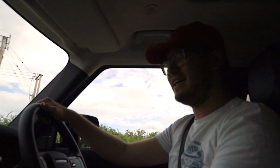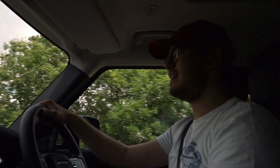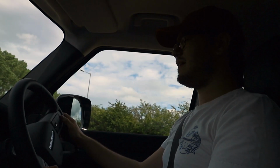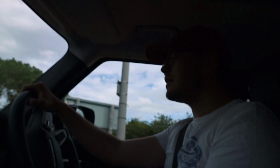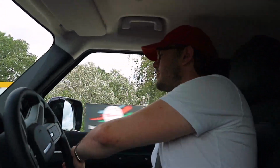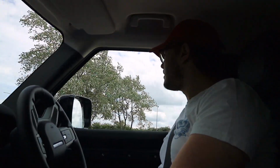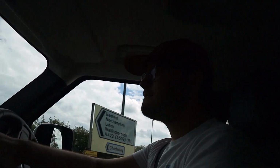What engine's this one got in it? That's a 2-litre D240. P240? D240. So diesel, 240 horsepower. Lovely stuff. So it's a diesel 240 2-litre engine. Will we make it? Yeah, we will. So we're going up here, we're going down here, and we'll give it a bit of chutney.